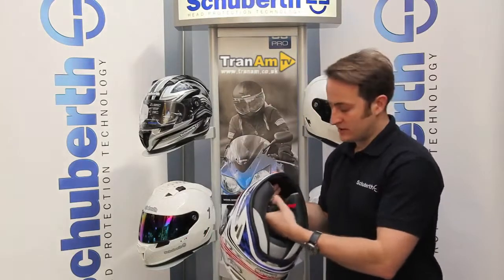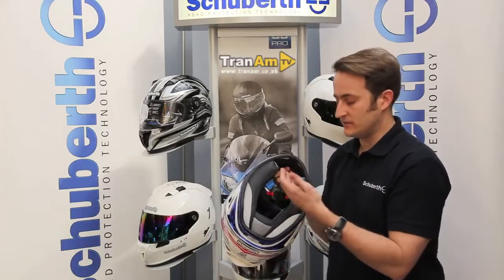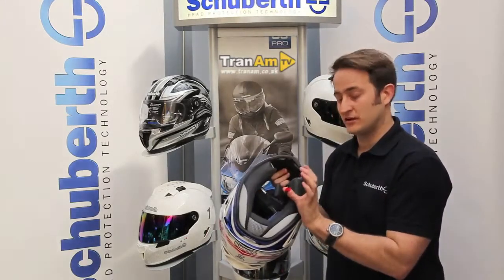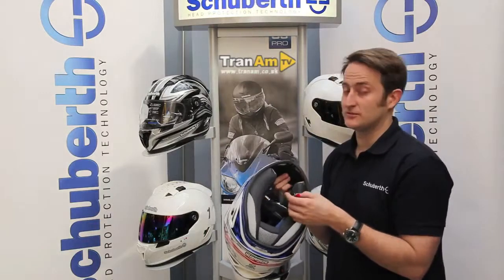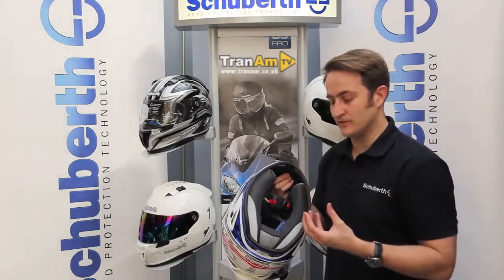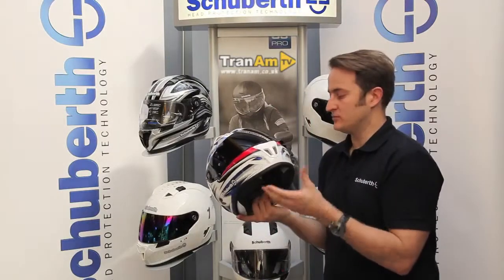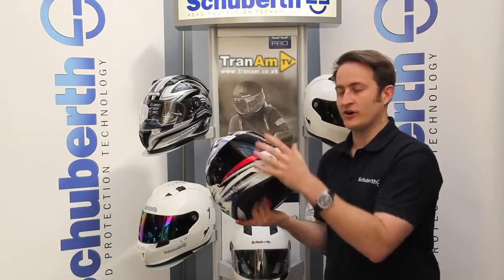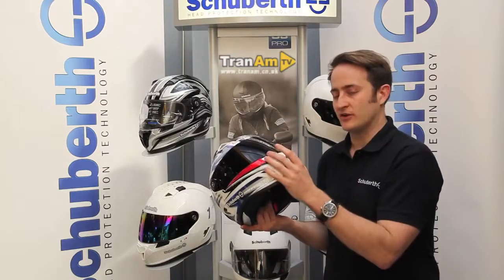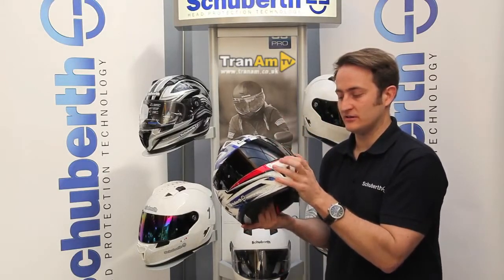The Schuberth SR1 is the only helmet with double D-ring straps. The double D-rings are made of titanium. The reason they've used a double D-ring on the race helmet is because when you're racing you have to have a double D-ring. It also reduces the weight of the helmet slightly. Using the titanium material reduces it again slightly more. Black visors are obviously available with tear-off posts, but as standard the visor comes with a pin lock, so there won't be any fogging up issues within the helmet either.